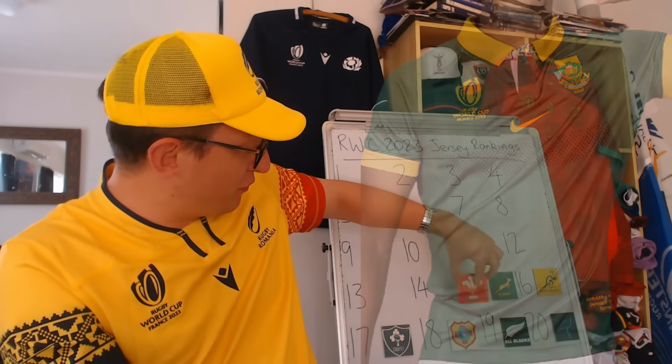The collar looks alright. The colour looks alright. But do I prefer that jersey to the Lions Tour one, which was a lot darker green? I don't know. I can appreciate it though. I like the trim of the yellow on the collar and the sleeves, so it could very well be a Rugby World Cup winning jersey. Next, 14, the Welsh one.